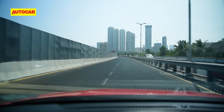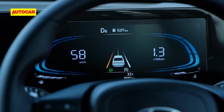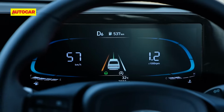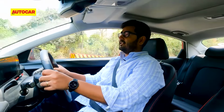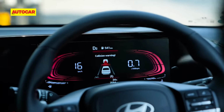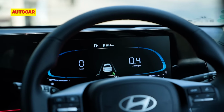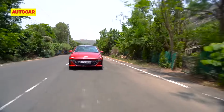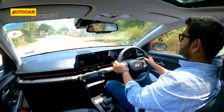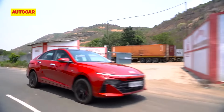I'm still not entirely comfortable with functions such as lane keep assist, that little buzz from the steering. It does work well, but I'd rather have it off. But you can't argue with functions such as autonomous emergency braking that can actually be lifesavers. Do note there is the odd false alert though. For instance, we got a notification of children on the road when there weren't any. Spooky.